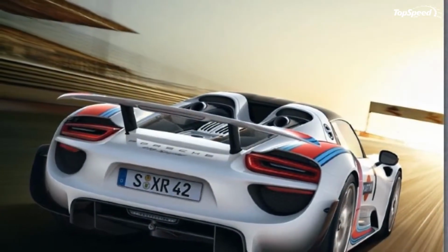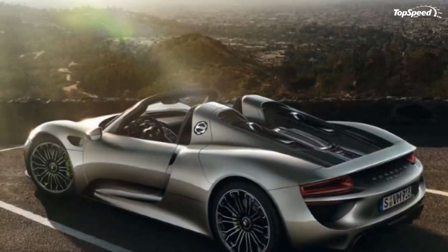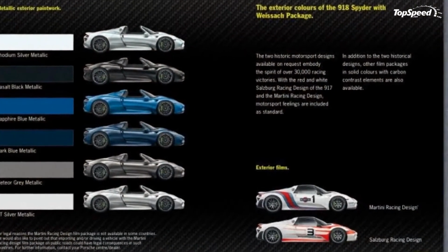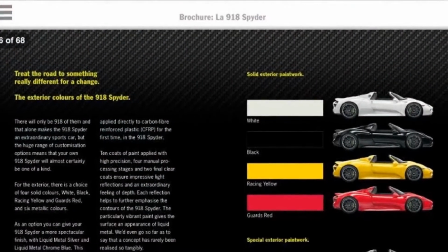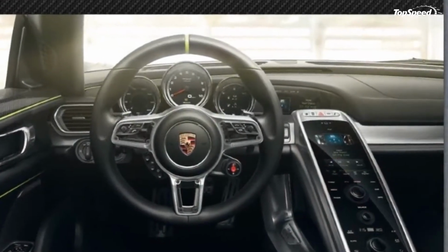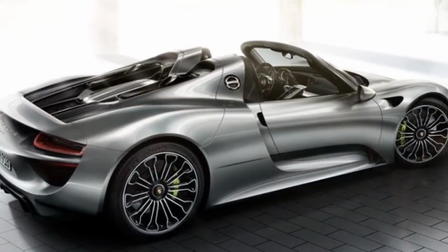The final mode is Hot Lap. In this mode there is an additional button that releases the final reserves of the 918 Spyder and that pushes the traction battery to its maximum power output limits for a few fast laps. This mode uses all of the available energy in the battery.